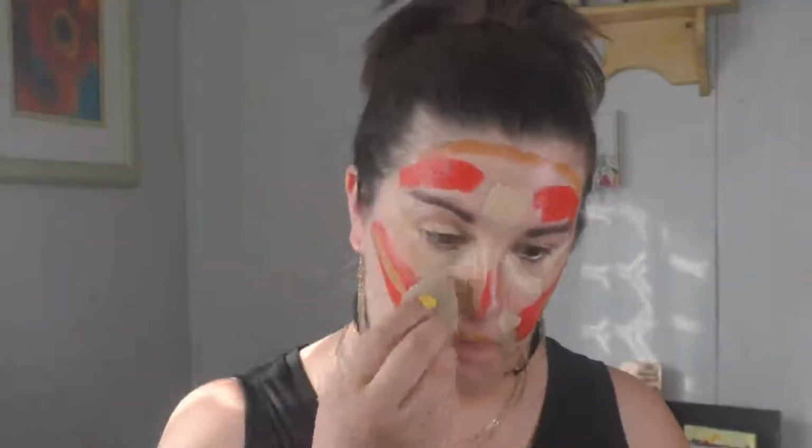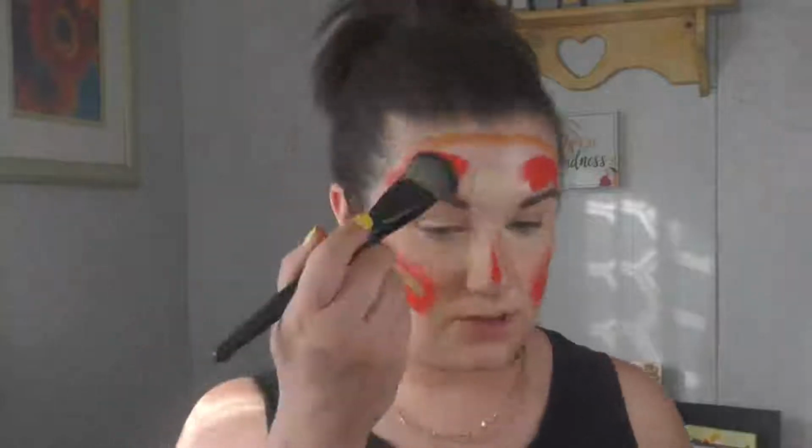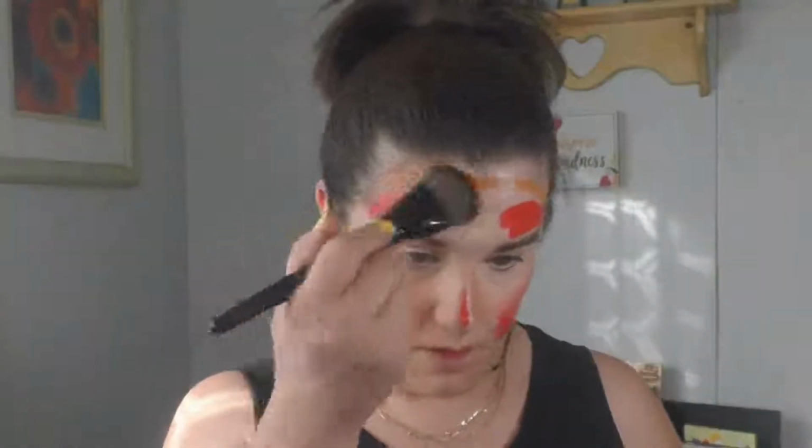Okay, so it looks like she blends the concealer on the eye area with a sponge. So I'm using my charcoal sponge. It is dampened. It looks like she uses kind of like a fluffier dense brush. I'm actually going to be using the new Morphe E63, their new foundation brush. And I'm going to use that for the rest of the face.